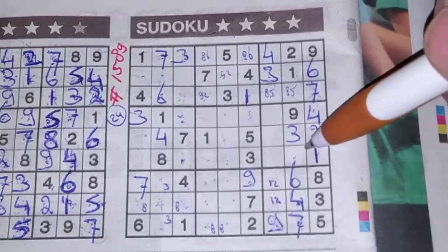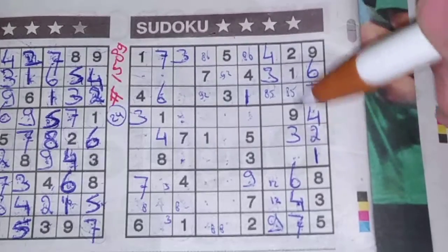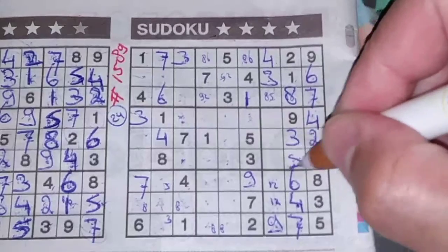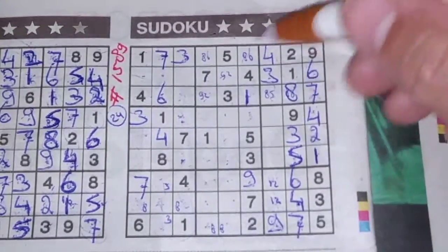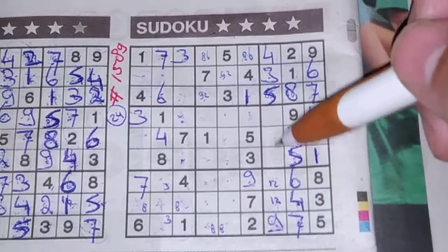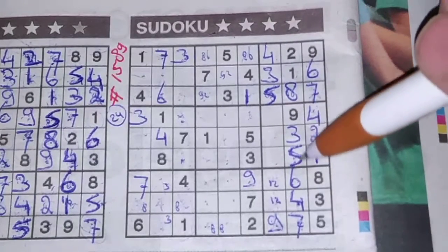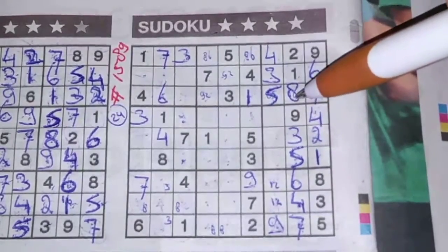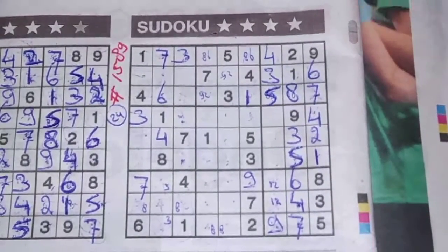Alright, so this should be the 8 and the 5. And look, we have an 8 there, so no 8 there. 8 should be here, and the 5 goes there. 1 box left in this big square for the number 5. These 3 numbers, 1, 2, 3, 4, 5, 6, 7, and an 8. 6, 7, and 8. I cannot fill this yet. Need to wait.